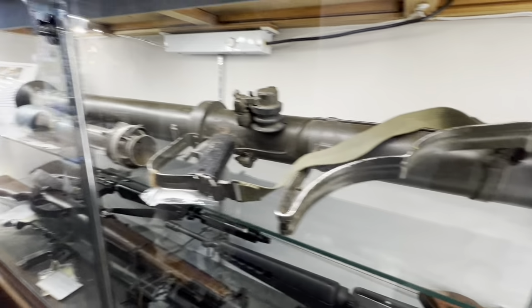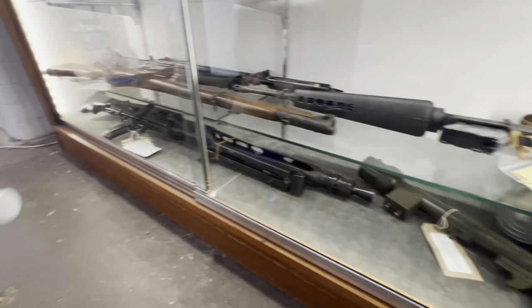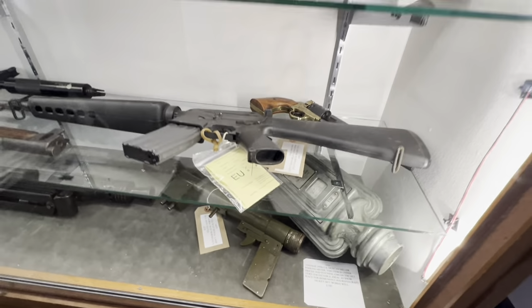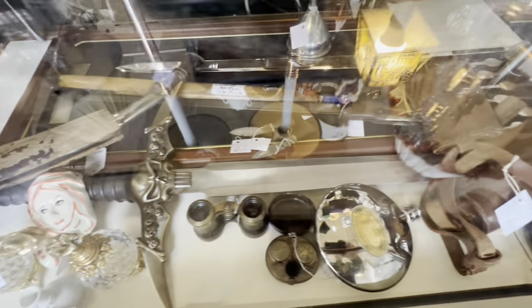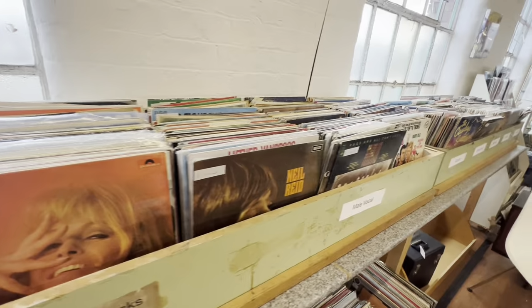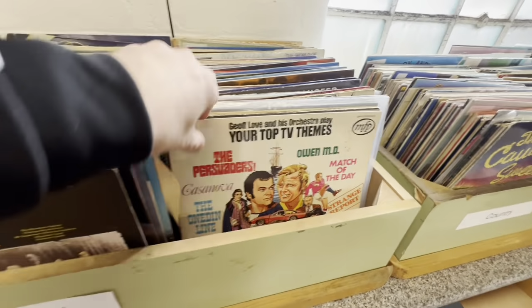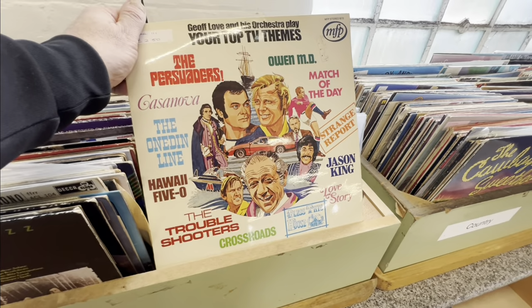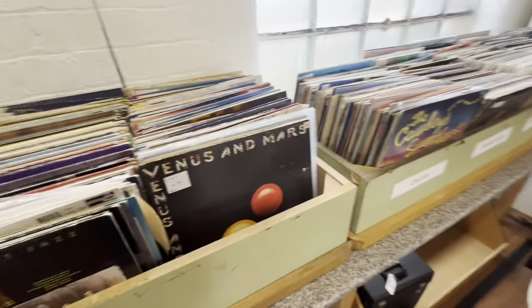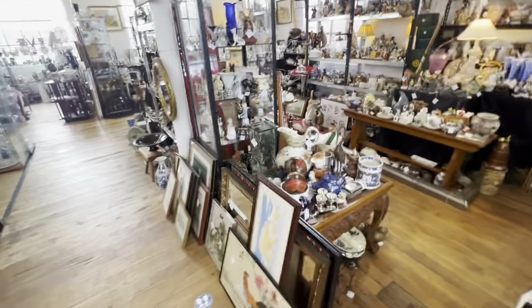Midway between one haul and the next haul. I think that super bazooka was about £1,700. So we are into the next haul. Great record collection. And this is what I bought: Top TV Themes of the 1970s. I don't think I'll play it, I just want to display it.